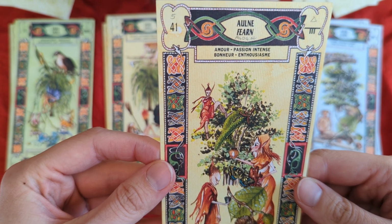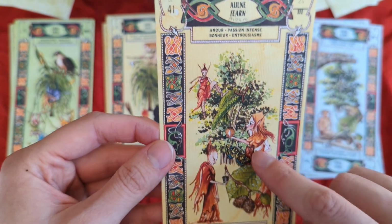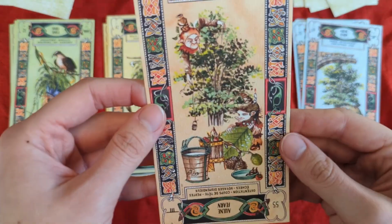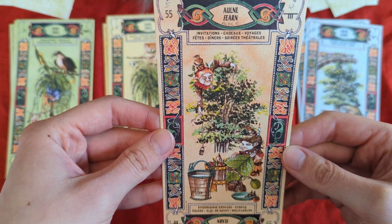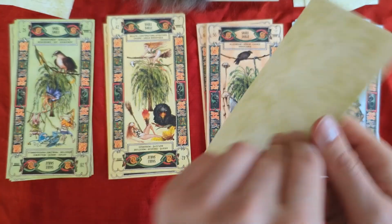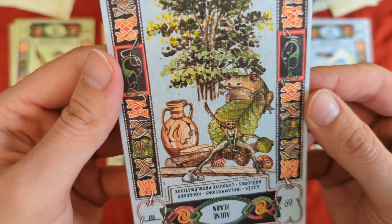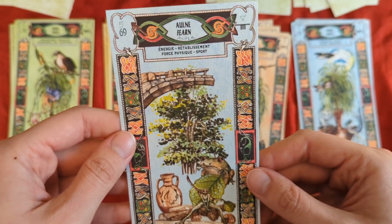Here we have the 5, which is alder in the suit of fire. So we've got the salamanders, which is the name for the fire elementals, but they appear as fairies or as sprites. And then here we have alder in the suit of gnomes, so we've got some of our gnome friends here. And then 5 in the suit of water. We've got some undines, and so here they're appearing as sort of amphibious critters.